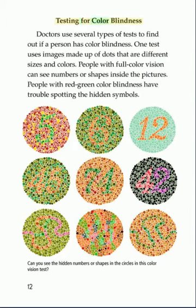Testing for color blindness. Doctors use several types of tests to find out if a person has color blindness. One test uses images made up of dots that are different sizes and colors. People with full color vision can see numbers or shapes inside the pictures. People with red-green color blindness have trouble spotting the hidden symbols.